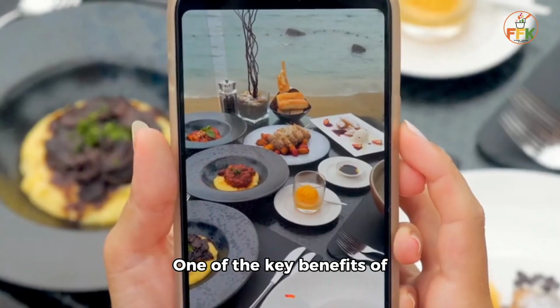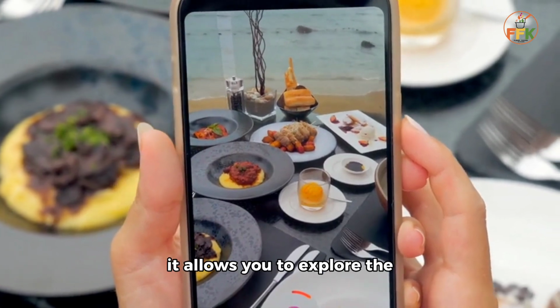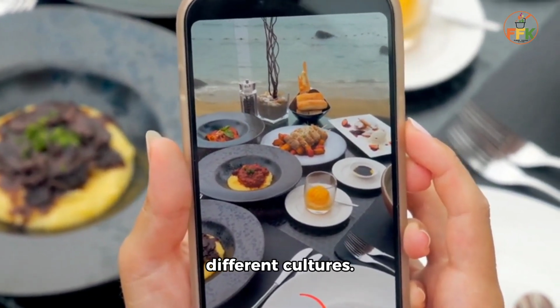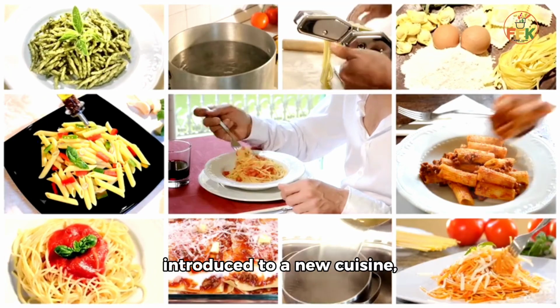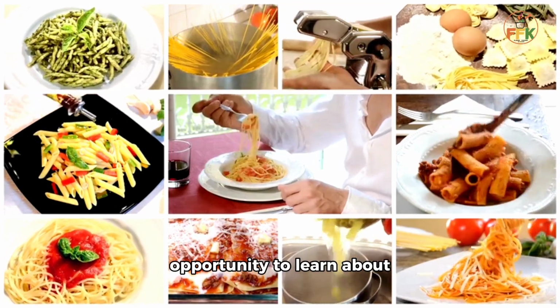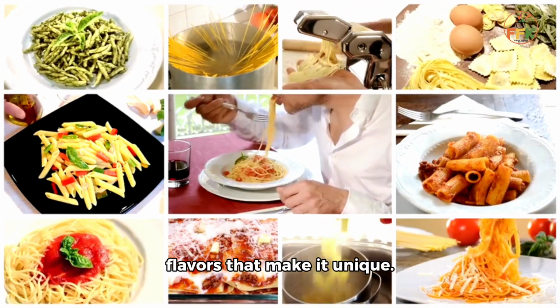One of the key benefits of the Savory Passport is that it allows you to explore the culinary traditions of different cultures. Each month, you'll be introduced to a new cuisine, and you'll have the opportunity to learn about the history, culture, and flavors that make it unique.